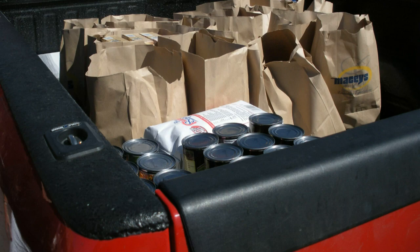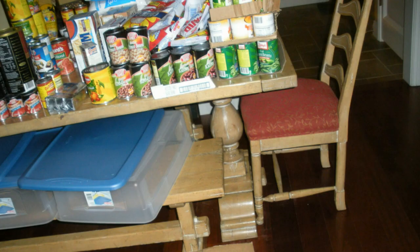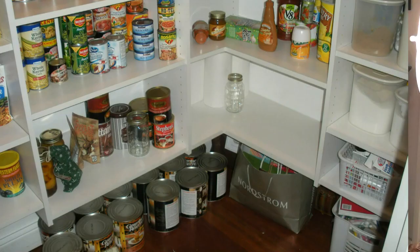Now we loaded it all into the back of her truck, and here I am, excited to go home and help her get it all organized. First, we sorted through all the food. We made piles of canned fruits and canned vegetables, cereals, pastas, canned soups, crackers and cookies, snack foods, baking supplies, and the list goes on. You can see these plastic storage containers on the bench. We use these to store her large bags of sugar and flour for long-term storage to protect against bugs and perhaps even mice.